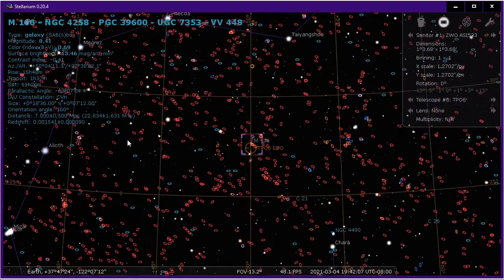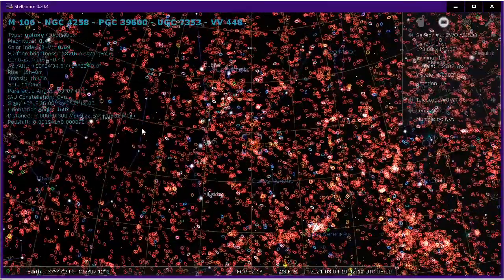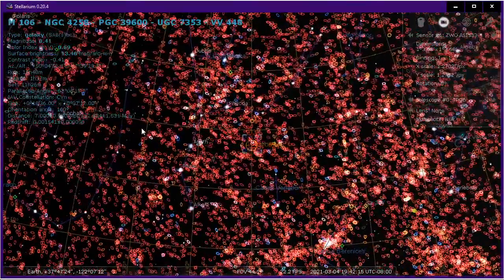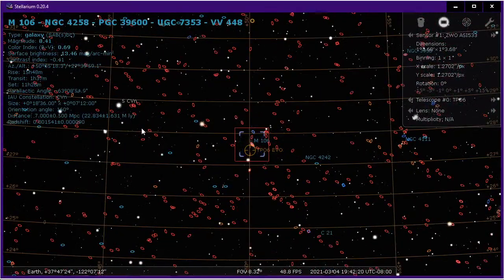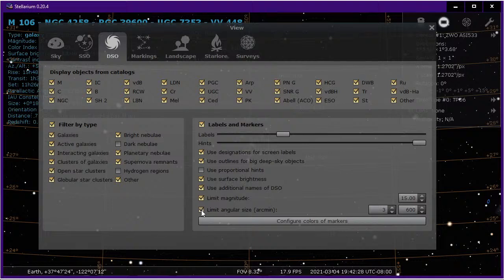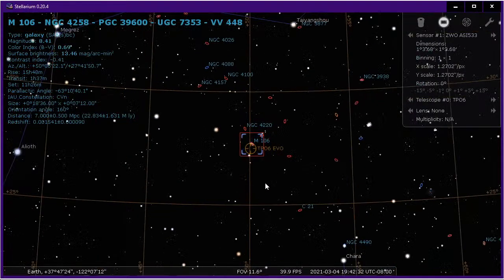This is why I keep my filters turned on, because if these red circles are all galaxies. If I don't keep them filtered out, there are literally billions and billions of galaxies out there. And I don't even have all the catalogs loaded in Stellarium. So I have to keep these on so that I limit what I'm seeing to only what makes sense for my little scope. And even at that, there's quite a lot of galaxies around.